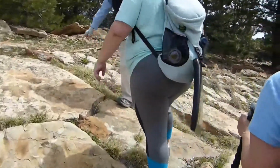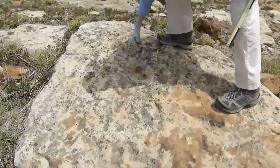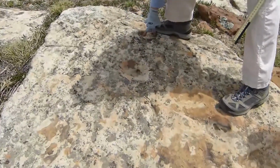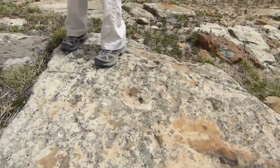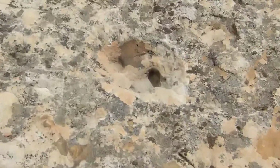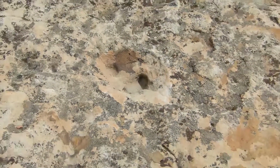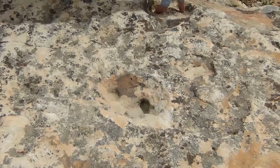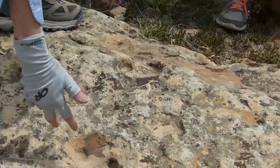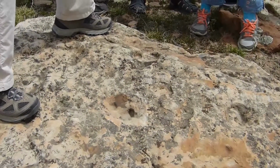Claw marks right here. Oh, yeah. See the claws right here? Yep, it does look like claws. They're there. They've definitely been eroded, but yeah. If you look coming from down this angle, you can see that better from below, right here. Oh, yeah, from that angle you can really see it.